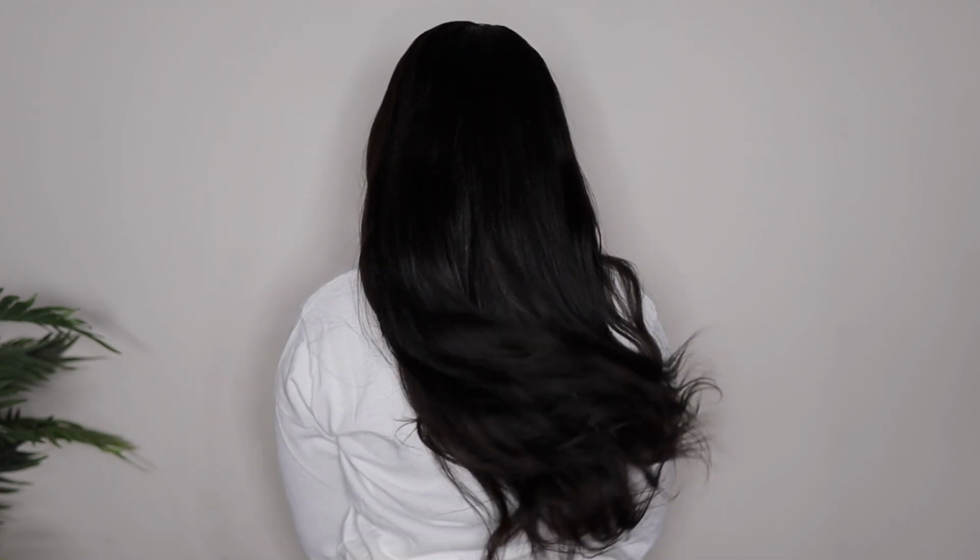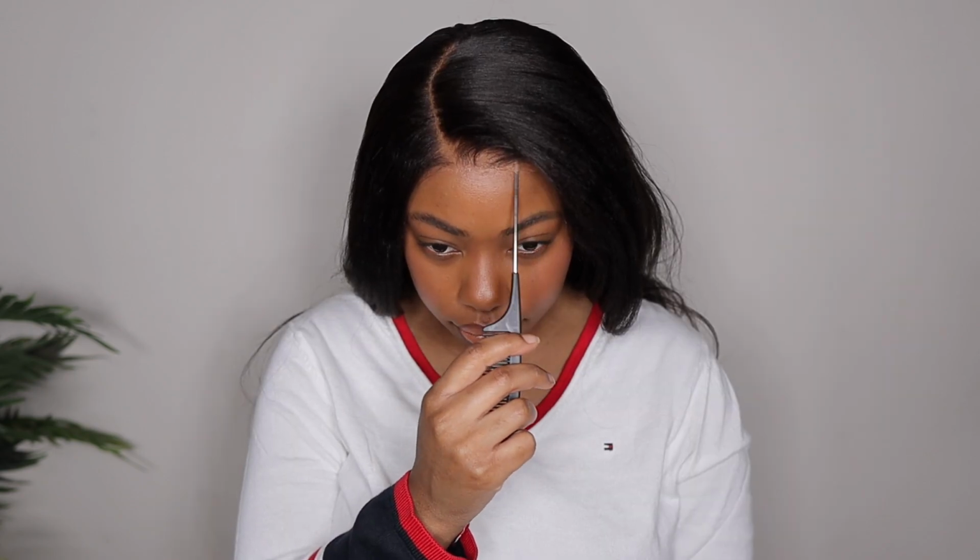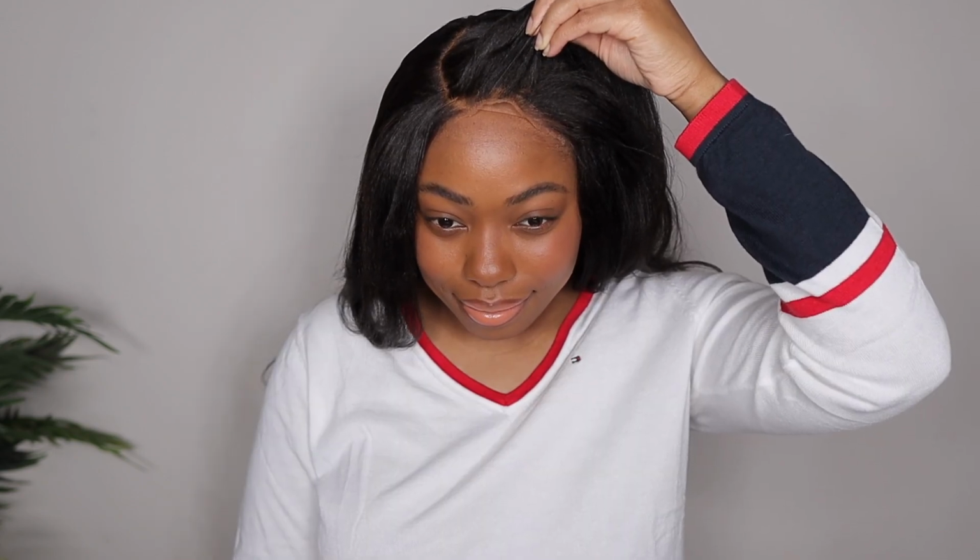But again, this wig is perfect for all my beginners, mostly because everything is done for you. You guys saw how the lace looked fresh out the factory. She is giving beautiful, she's giving scalp, and she's giving save time, money, and energy, because you have nothing to do besides take the wig out the box, throw her on, and style her however you choose.